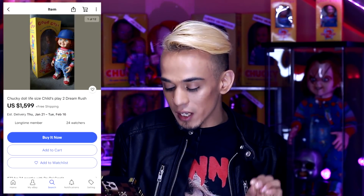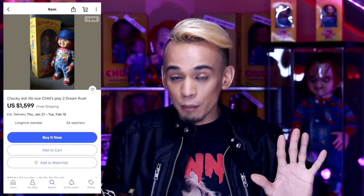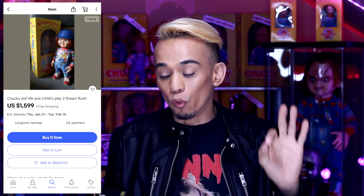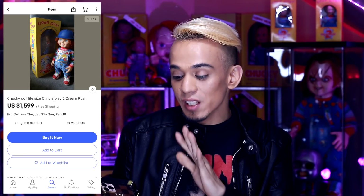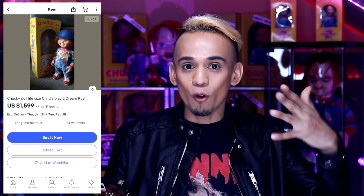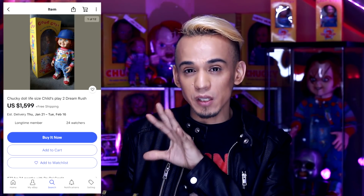All right, so moving on to the life-size Dream Rush Good Guy doll. Now this little guy right here, I gotta say $1,600 for this one. I'm gonna be honest, I feel like this is a little bit more reasonable for a life-size rare piece. Now I do believe this is one of the first Good Guy dolls that was ever released. When I started my Chucky collection 5 years ago, this is one of the Good Guy dolls that always kept popping up on eBay, and I remember it was like $400 or $500. It was never this much money, but because this is such a rare piece, I do think $1,600 is a reasonable price for this specific Good Guy doll.